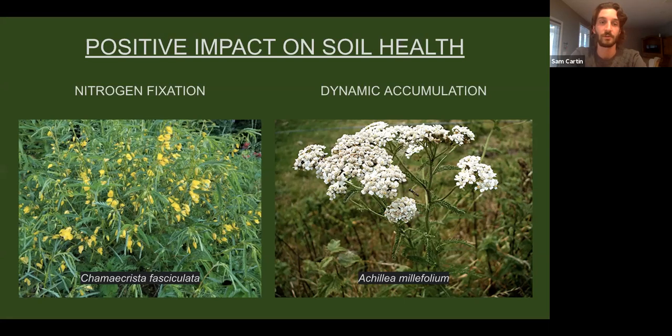For nitrogen fixation, I chose Chamaecrista fasciculata, known as partridge pea, as a really good example. Nitrogen fixation is the process by which plants fix nitrogen into the soil from the atmosphere through a symbiosis with subterranean bacteria known as rhizobia. Most nitrogen fixers are in the legume family, Fabaceae, I believe, if my Latin is correct. But not all nitrogen fixers are Fabaceae. There are a few other native nitrogen fixers. Wax myrtle is a great example.